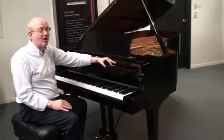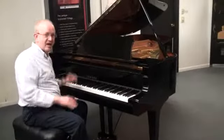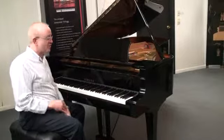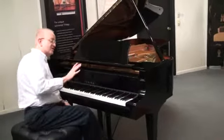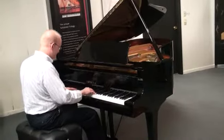We have sold well over 600 of these grand pianos, just like this type of piano. And it's been our business, and we really enjoy doing that. We enjoy getting you the right piano at the right price. So this is just a fabulous piano. We're going to have a listen to it right now.